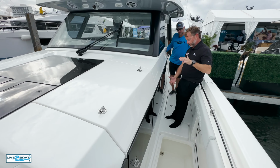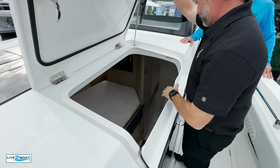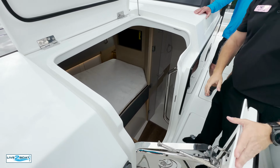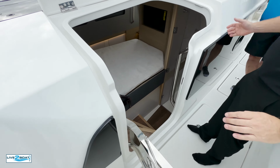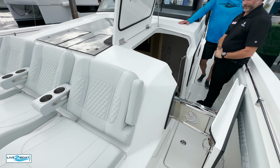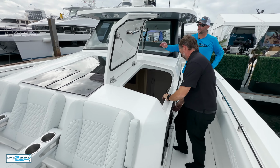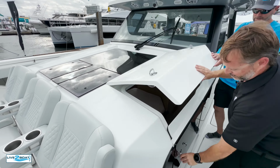Door access to the head space right here. Correct. So this is our second entrance. We've got a pantograph door, and that takes you down into your head and your cabin space. Yeah, we'll slide around the other side and into the cabin space, but show that access to the head there.